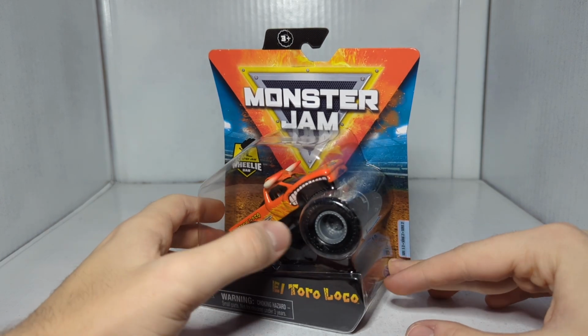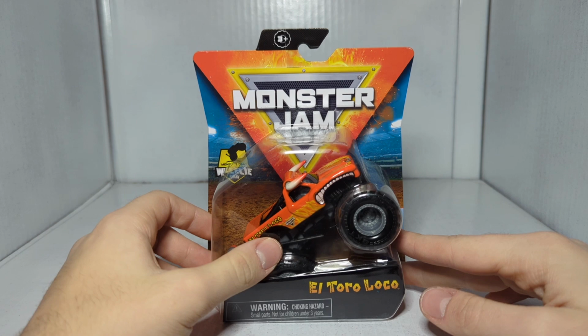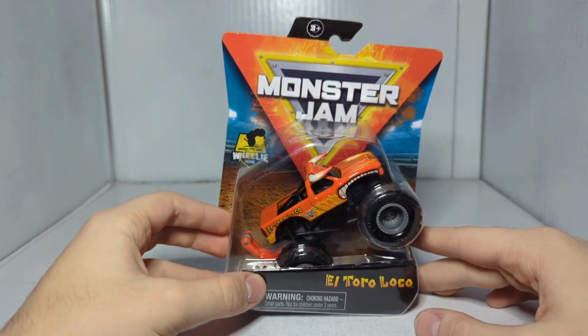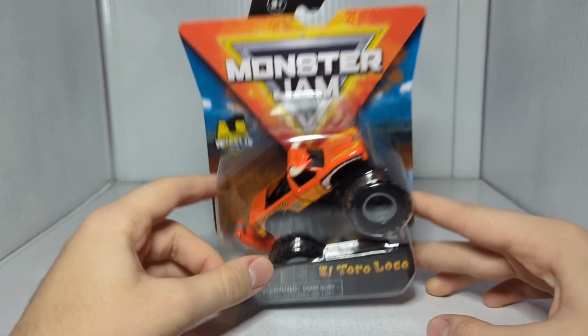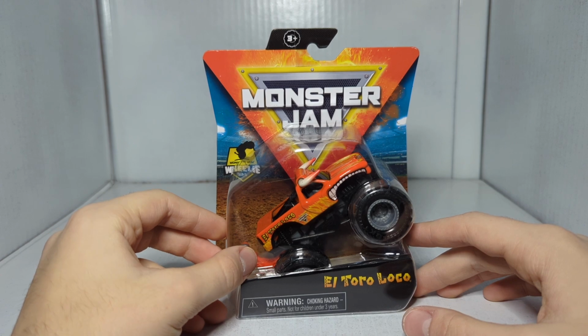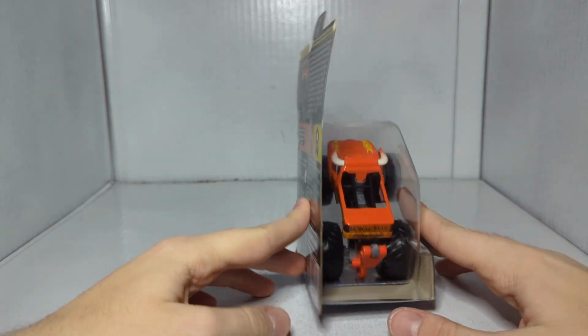There is a lot wrong with this one. We got BKT tires, the logo's in the wrong spot, but we did get the CRD chassis, which is pretty interesting, the fact that that was what we got out of all of this. And there's no gold tooth. I just noticed that also. So technically they got a couple things right. I think maybe the paint job is different too than a normal El Toro Loco. I honestly don't know.